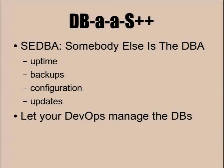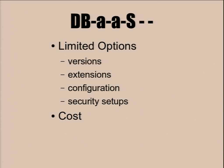There are some downsides to this, though. You don't get all of your choices of everything in the Postgres universe you might ever want to do, right? Only certain versions are available. Only certain Postgres extensions are available. You can't do weird, offbeat configuration things that on a regular server would require command line access.